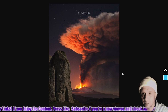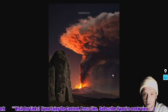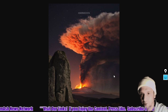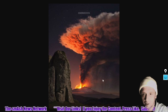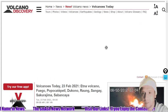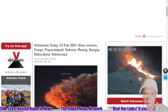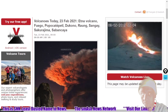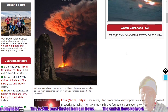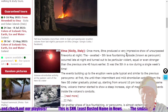Check out this fantastic image of Mount Etna. Shout out to Giorgio Costa for taking that crazy image of some lava fountaining and a volcanic ash plume from the now active Mount Etna. So Mount Etna did erupt again, but it abandoned the 35-hour cyclicity. So we saw 4 paroxysms over 35 hours, and then we saw it wait quite an additional period of time to about 48 hours. So the 35-hour cyclicity has been abandoned.